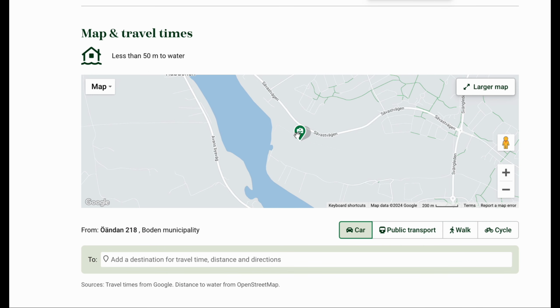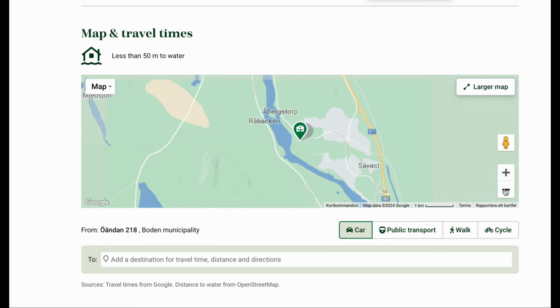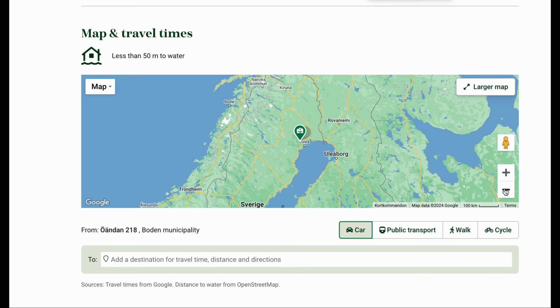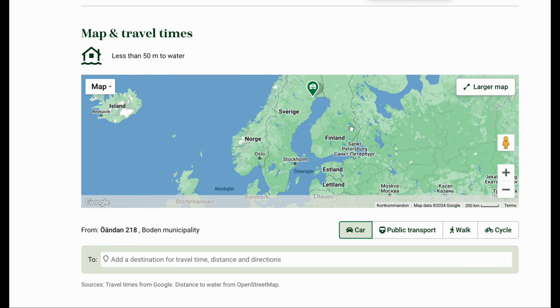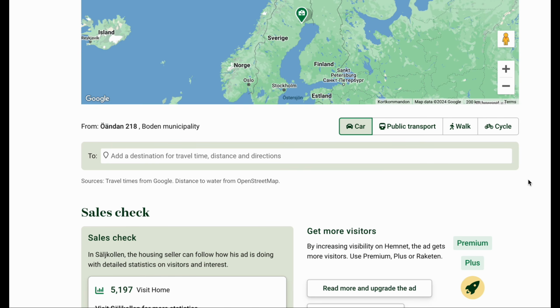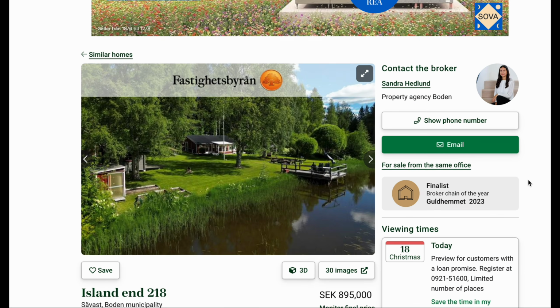Interesting that you can see where it's located, basically by the lake. Let's see, Luleå. So that is very much in the north of Sweden, very, very much so. One of those houses which are very much in the north of Sweden.